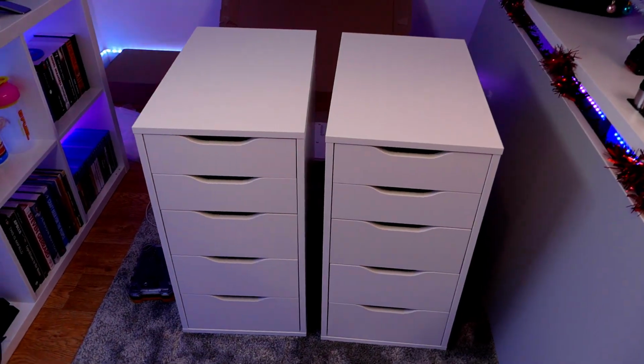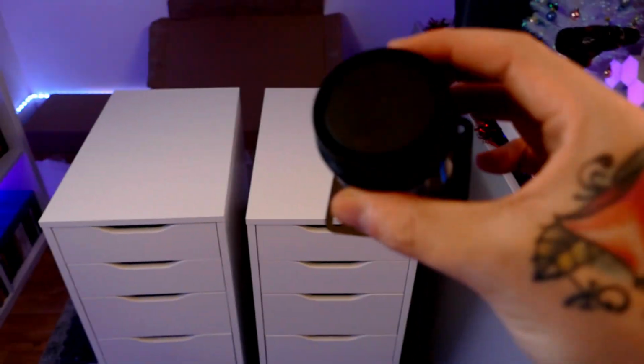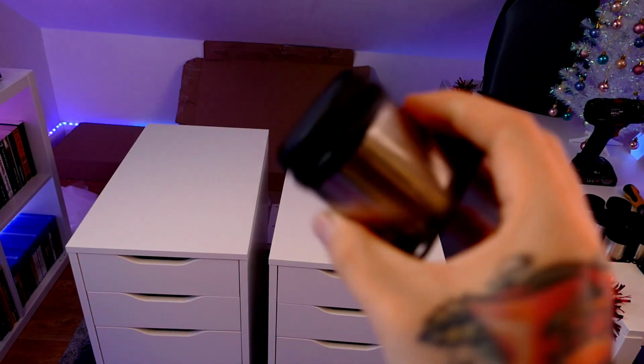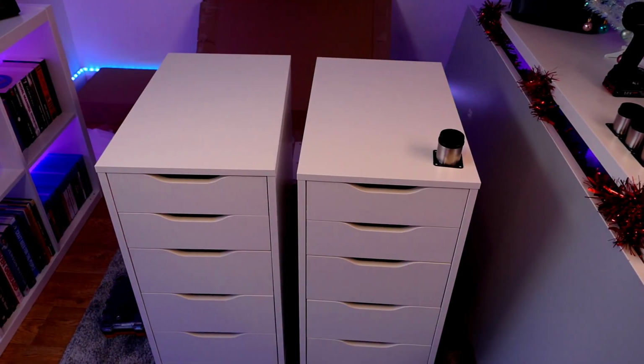Okay, so now we've got both sets of Alex drawers built, which means really all that's left for the desk is to put the desktop on top. Now, what I'm going to be doing with this is I have these little furniture risers. I bought these separately off Amazon. They cost me, I think, about £20. And what I'm going to do is put these on top of the drawer units. I'm going to drill them into the drawers, and then we'll put the desktop on top of there.